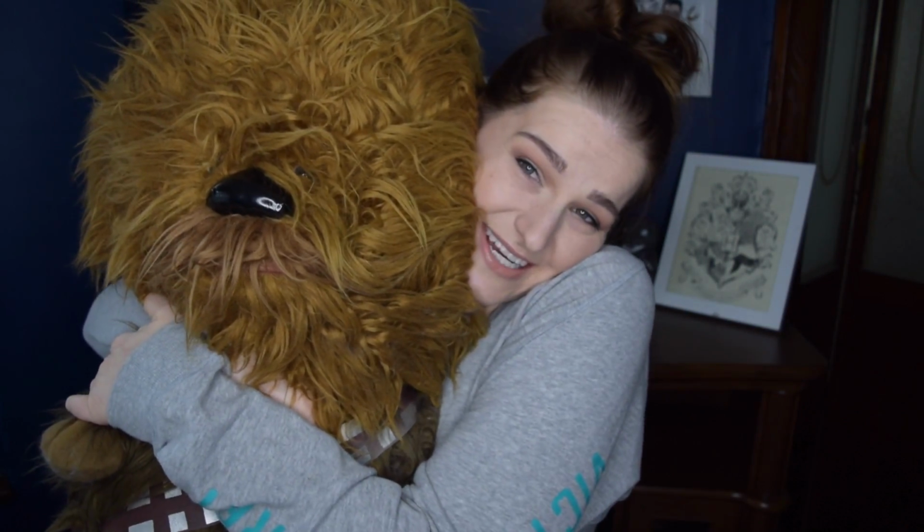So the next category is favorite Marvel or Star Wars item. I like both things. Don't get me wrong. I probably honestly like Marvel more than I like Star Wars, but I like stuffed animals a lot, if you can't tell. I have a lot of stuffed animals, and so one thing really stuck out to me while I was going through this and picking things. So my favorite is this guy. It is the biggest Chewy. Oh, and I love him so much.